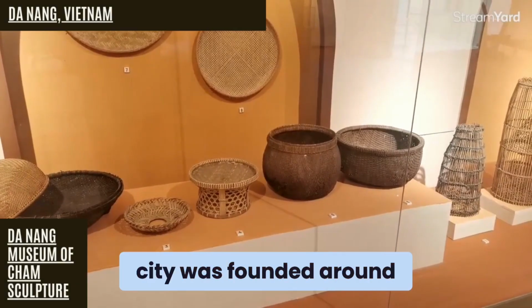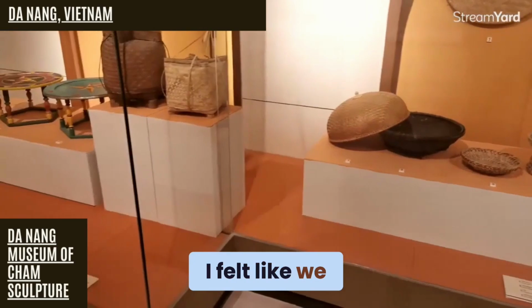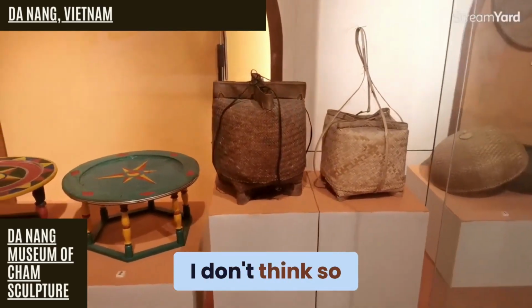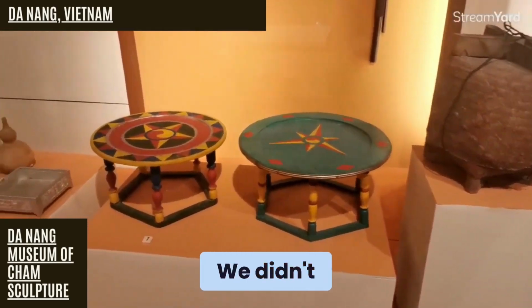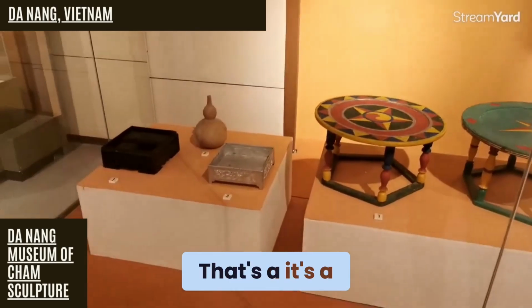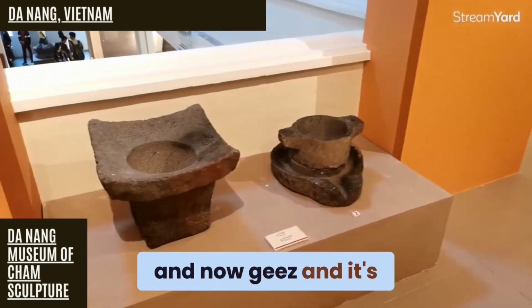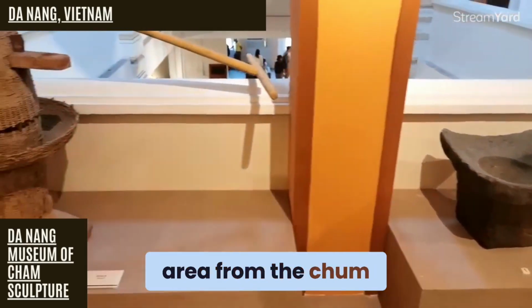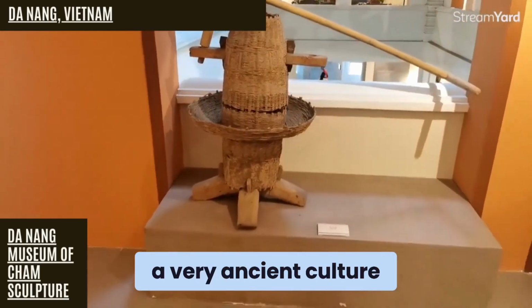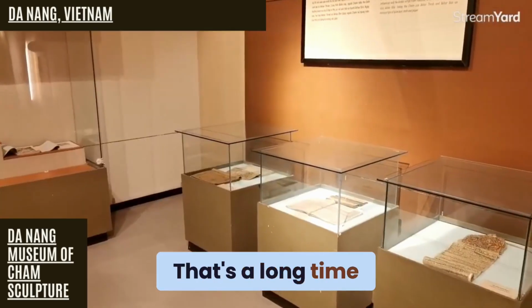It says that the city was founded around 192 AD. Wow. You weren't there for the day we went to the Da Nang Museum, right? I don't think so. We might have had that fact in there. I don't recall it. 192. I believe it though. It's a port town, so it's bound to be fairly old. And it's the occupation of this area from the Cham. If he's counting all the way back to the Cham, it's totally believable because they have a very ancient culture. That's 1,800 years. Jeez, that's a long time for us humans.